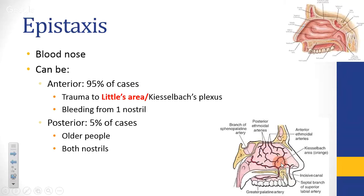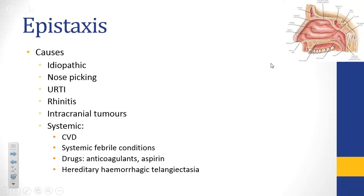And then posterior is more up here. Because it's behind the septum, you get bleeding through both nostrils. Whereas this is already past the septum, so you're bleeding through one nostril. The causes are these. Wouldn't commit that to memory, to be honest.